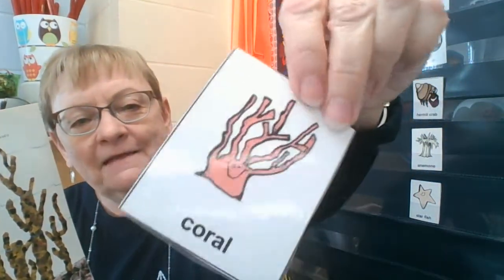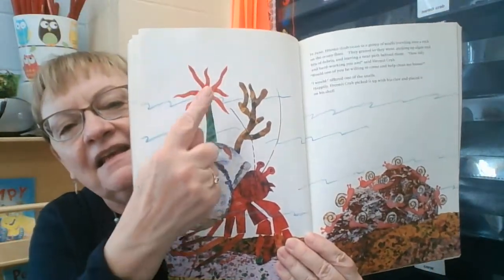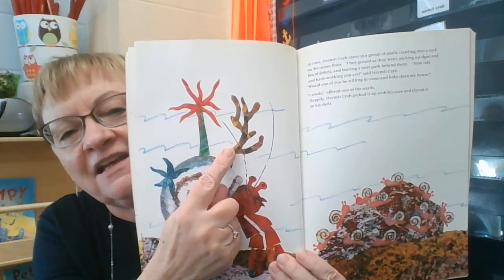In May, Hermit Crab discovered some coral. They were hard and they didn't move. "How pretty you are," said Hermit Crab. "Would one of you be willing to make my house more beautiful?" "I would," creaked a crusty coral. A coral's a little bit like a shell, except it's not flat like a shell, it's pokey. It's very pretty, and sometimes it's a light orange color. Gingerly, Hermit Crab picked it up with his claw and placed it on his shell. Would you like to see what it looks like? Oh my goodness. Now he has the sea anemone, the starfish, and a coral on his shell.